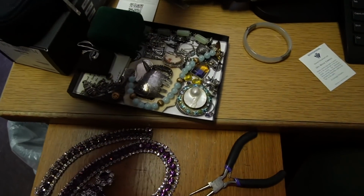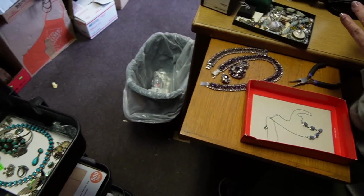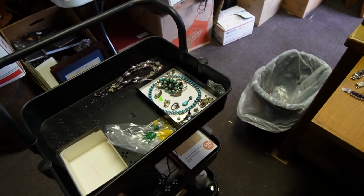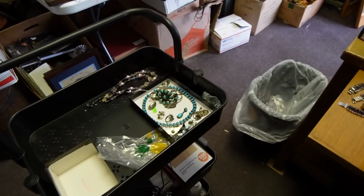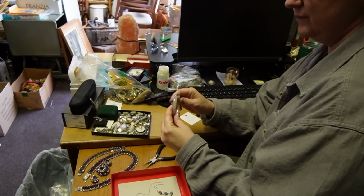All right, so that was kind of the highlights of the jewelry. I figured I'd give you guys a peek. And I try to list jewelry every night. Angela does the listings, and I try to make them live every night. Sometimes I don't, but I try.